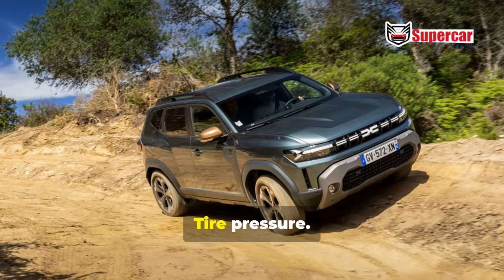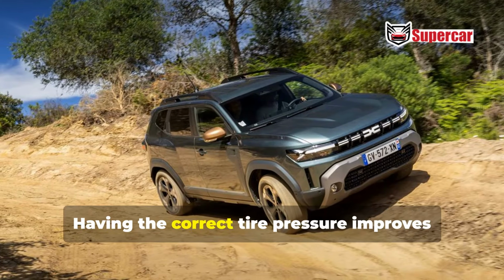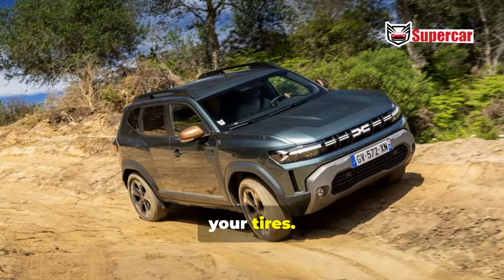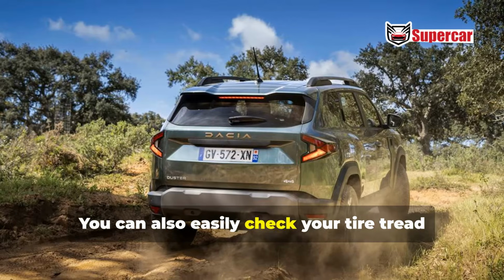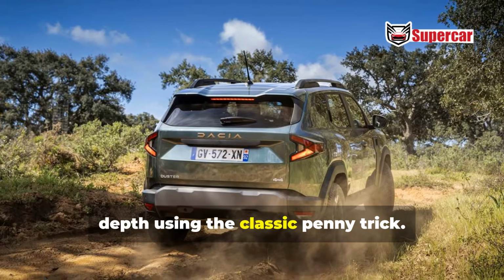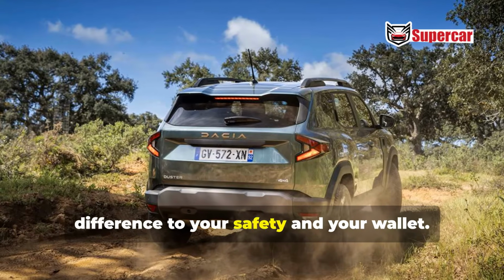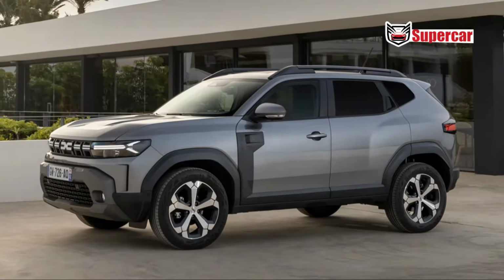Another easy one? Tire pressure. Having the correct tire pressure improves your fuel economy and extends the life of your tires. You can also easily check your tire tread depth using the classic penny trick. Just a quick check can make a huge difference to your safety and your wallet.